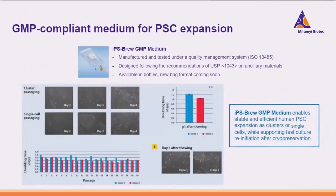For the PSC expansion workflow, we have first developed the iPS-Brew GMP Medium, which is manufactured and tested under the quality management system ISO 13485, and it is designed following the recommendations of USP 1043 on ancillary materials. It is currently available in bottles, but soon we will also offer this medium in bag format. In our experiments, the results showed that this medium enables very stable and efficient human PSC expansion as either clusters or single cells. It also supports very fast culture reinitiation after cryopreservation. It is based on the same formulation as our research-grade StemMACS iPS-Brew XF medium, thus it can support seamless transitions from research-grade to GMP-compliant processes.